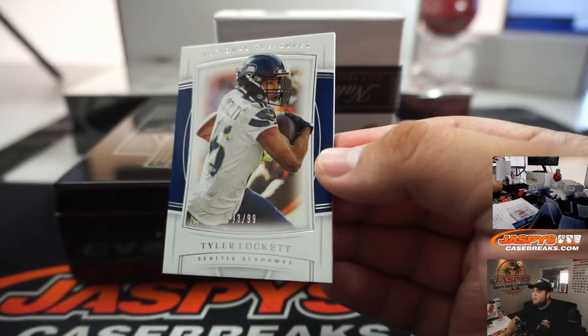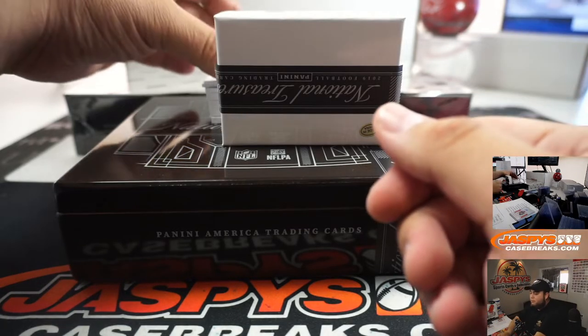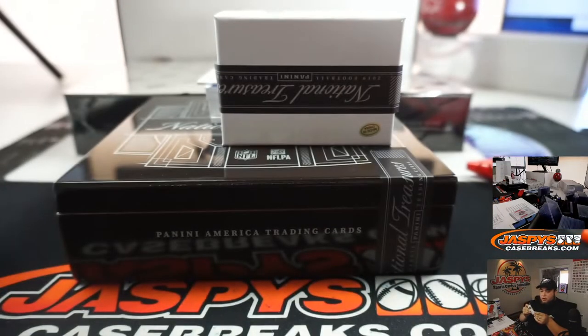Tyler Lockett, out of 99 for the Seahawks. Seattle Seahawks, try the random number block. That's 93, going to Joshua Wilson. We got Davante Adams, 18 out of 35, Green Bay Packers. Charles with that one.